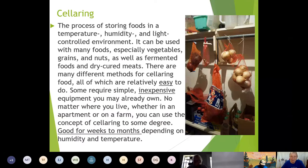Cellaring. This is my cellar. Most of us here in Texas don't have a basement or a regular cellar, so you need another place to do your cellaring. This is where you'd want to put your onions, your garlic that you've dried a little bit. These are all my onions that I didn't plant last year. They all came up volunteer. I must have let some seeds go last year that I didn't see, and I had all kinds of onions and garlic coming up this year.